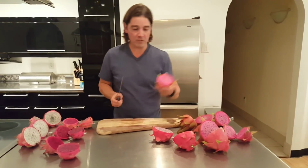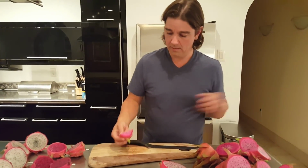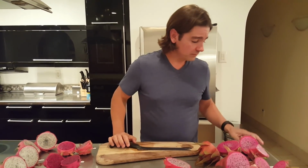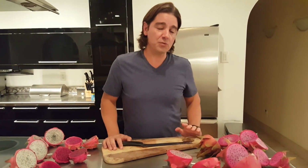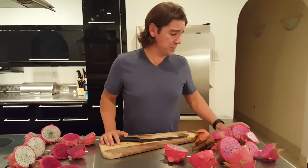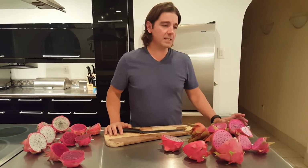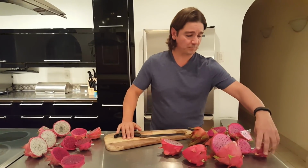First, my favorite, Physical Graffiti. I'm going to go ahead and slice off a little piece here and give that a taste. Very nice. So, Physical Graffiti is one of my favorites. It has a very nice sweetness to it with a tangy flavor. Never lets me down. Very consistent in its flavor. It has a hint of what some people call a grape or kiwi. I think it's a taste combination between a sweetness and tangy flavor towards the end.